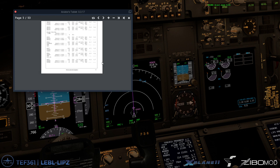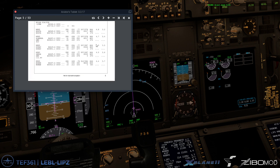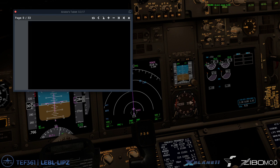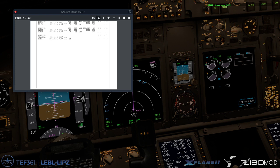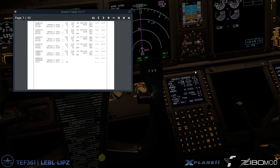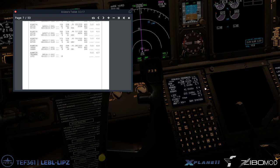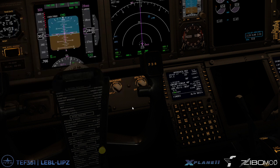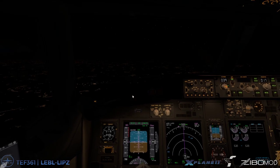So, I think we will have 3.5 there. 3.7, 3.5, it's 100 kilos. Yes, 66.1. We will stay there on 149. Okay, that's good.